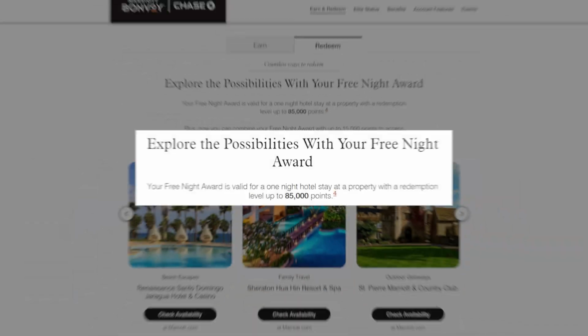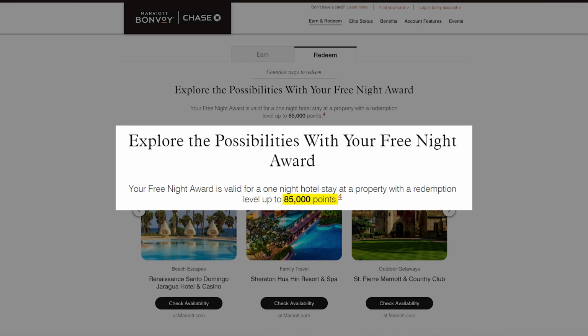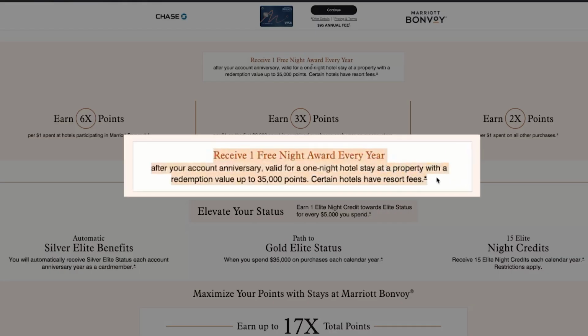So the idea would be that I'm going to use that free night before product changing it to the Ritz card, because after you product change to the Ritz card, I think you have to wait another full year to use the 85,000 point free night that the Ritz Carlton card has. So if you don't use this before product changing, then I think you're out of luck.